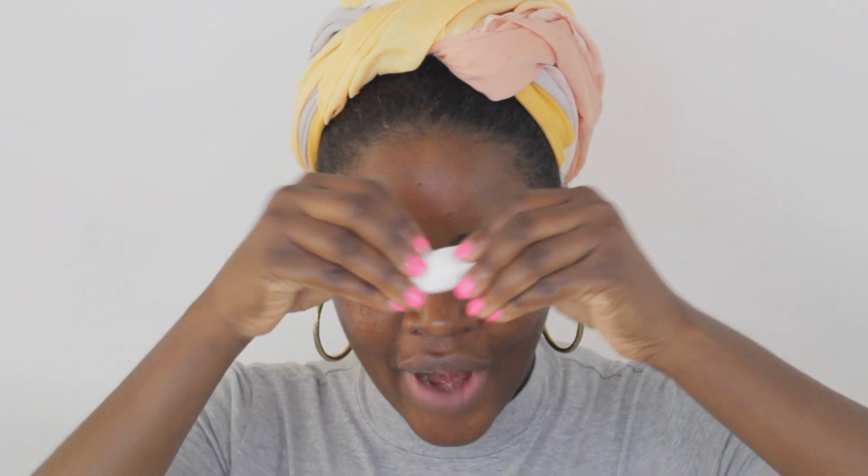Now these are the little foam triangles that you get from Walmart. What I do is I just rip it in half.